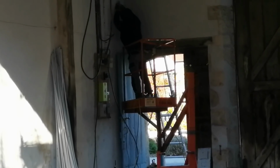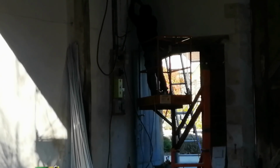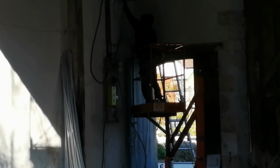So, the electric company are busy putting in the new cable, which is amazing. We still have to wait another 24 hours after this to get the power upgraded, which they will do automatically once they've been notified that the cable's been done. But then we still need to connect up some things for me to be able to use my new oven.